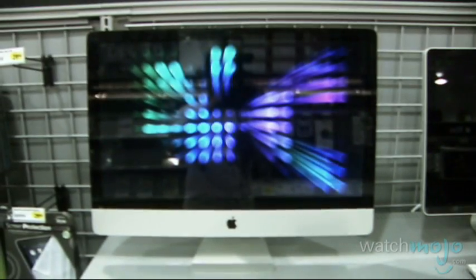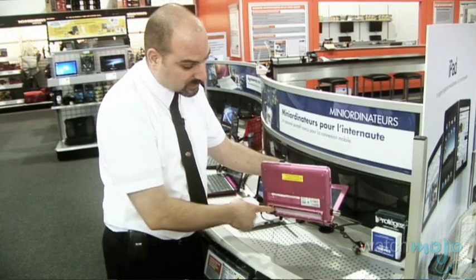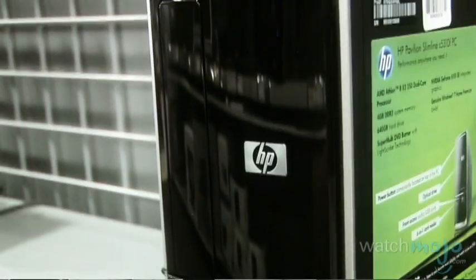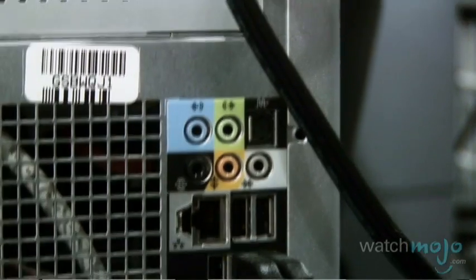Today's subject will be how to choose between different types of computers, from laptops to desktops to netbooks, and even to the new tablets. If we start with the desktops, this is going to be your best bang for your buck. It's going to be the cheapest for the most amount of power and speed and storage capabilities and upgradability. These by far are the easiest to upgrade and repair. The cons against it are they're bulky, they have a lot of cables, and they don't provide you with the portability that you'd really like.